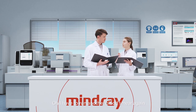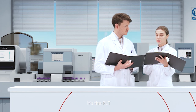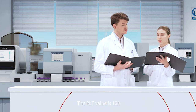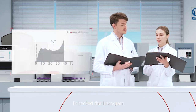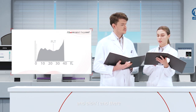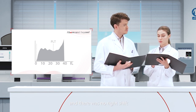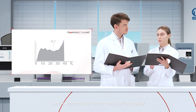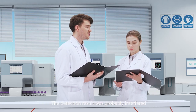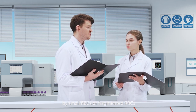Oh, I have to run another blood smear again. What happened? It's the PLT. The PLT value is 120. I checked the histogram. The size distribution curve started on the baseline and didn't end there. The curve didn't match the 20% line twice, and there was no right shift. But it seemed that there was a second peak. The detection result was probably interfered by small RBCs or fragmented RBCs.